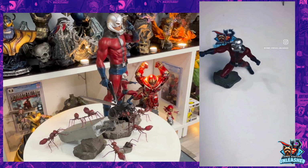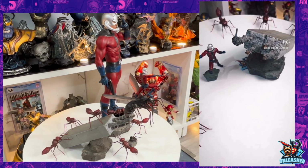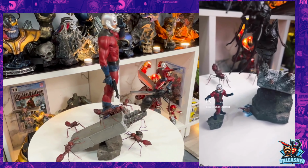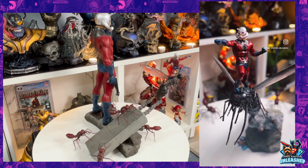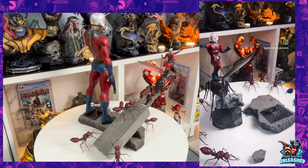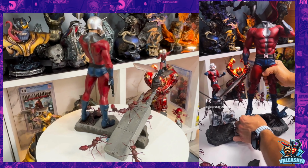XM Studios has rendered an incredible piece here, showcasing multiple aspects of this character. The inclusion of the miniaturized diorama allows for multiple display options, as well as an integration into any display you may have. Further to that, the auxiliary ants can be placed and arranged strategically around the statues or in your current Marvel setup. It really allows for a great deal of versatility.